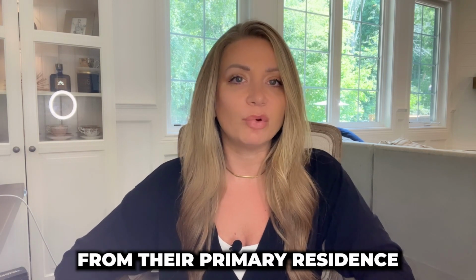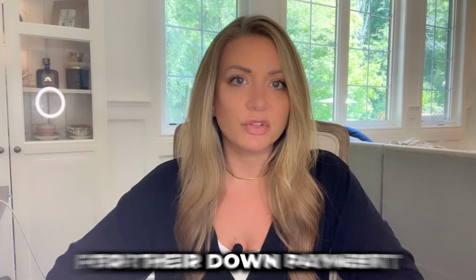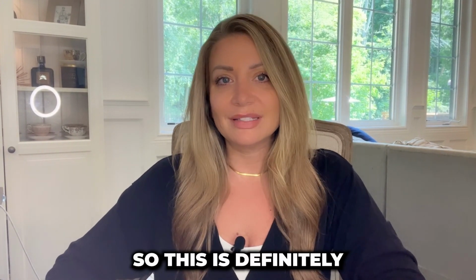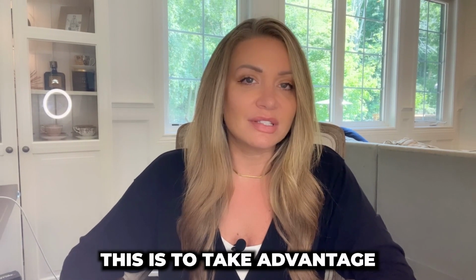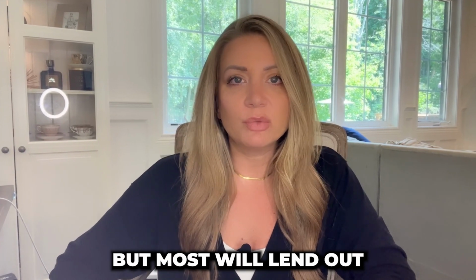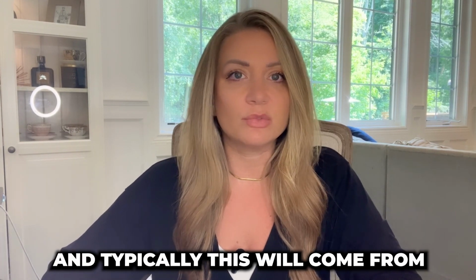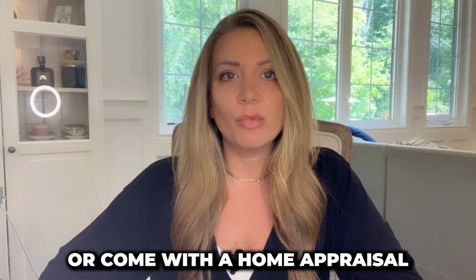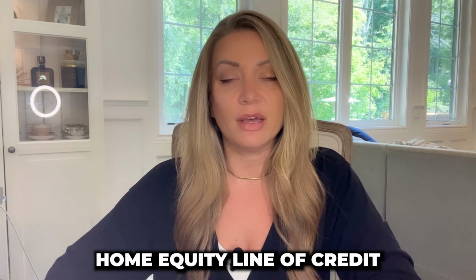Many people have held off on investing in real estate aside from their primary residence because they think that they need to save up enough cash for their down payment. So this is definitely one way to come up with the money, but it takes forever in most cases. Another way to do this is to take advantage of the equity in your home. Every lender is different, but most will lend out between 65 and 80% of the value of your home. And typically this will come with a home appraisal, and the funds can be taken out as a HELOC, which is a home equity line of credit.